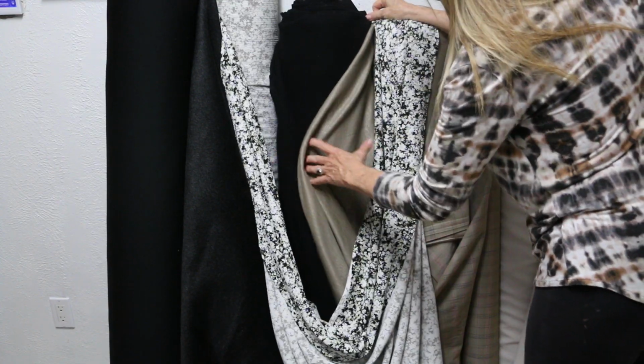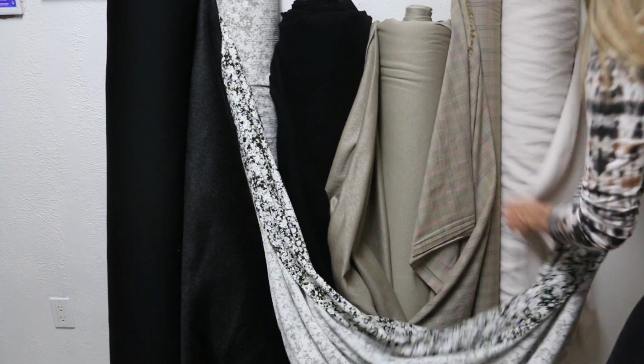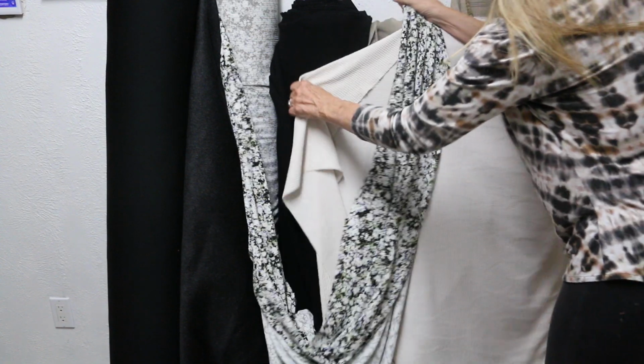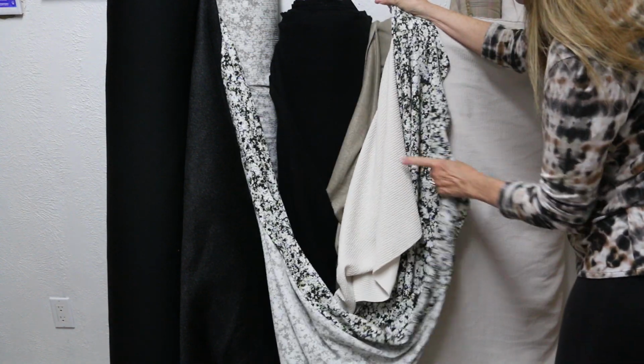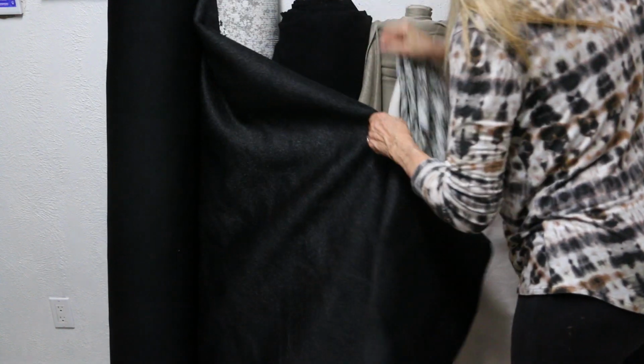So for instance, this khaki goes beautifully together. The plaid goes, and if you look at the cream, it just makes it pop. It really lightens it up. So I put in colors that are just really pretty together.